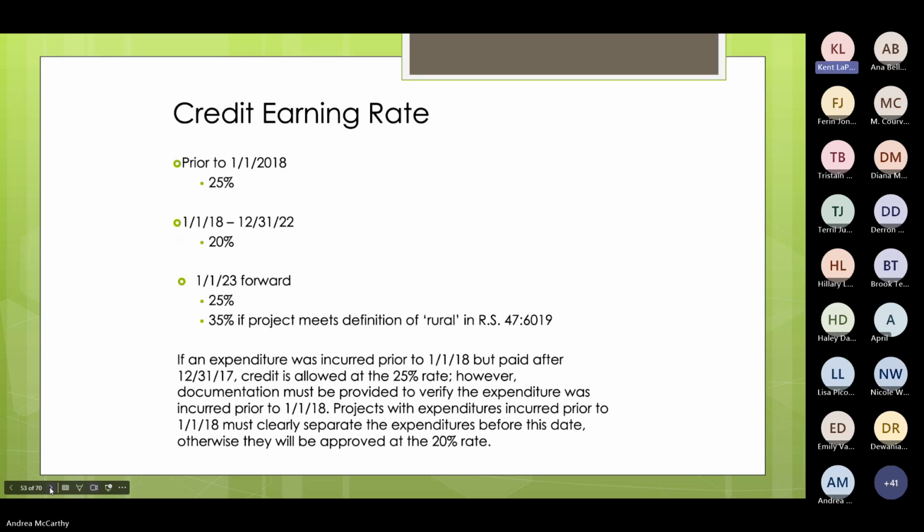An example: if an expenditure was incurred prior to 1/1/18 but paid after 12/31/17, the credit is allowed on the 25% rate. However, documentation must be provided to verify that the expenditure was incurred prior to 1/1/18. The same goes for the change in the credit rate from 22 to 23. And again, it is when the expenses are incurred. If there is no division of expenses, we will process the credit at the lower rate.